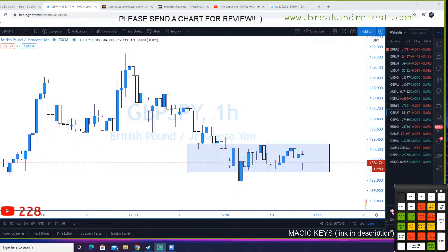Would it be tradable looking at that there's a holiday today for Canada? Well, if Canada has a holiday, then you don't expect too much from CAD. That doesn't mean GBP is not gonna move.